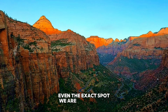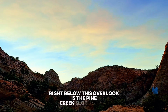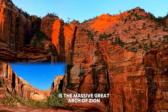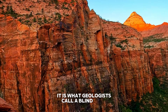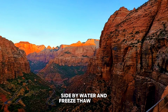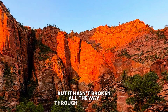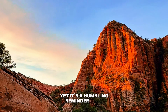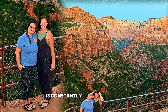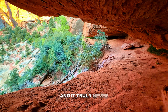Even the exact spot we are standing on has a crazy story. Right below this overlook is the Pine Creek Slot Canyon, and directly beneath our feet is the massive Great Arch of Zion. It is what geologists call a blind arch, meaning it is slowly being carved into the cliffside by water and freeze-thaw cycles, eroding the rock from the bottom up. But it hasn't broken all the way through the mountain yet. It's a humbling reminder that while this view feels permanent and still, the entire landscape is constantly being sculpted by time. I've done this hike countless times, and it truly never gets old.